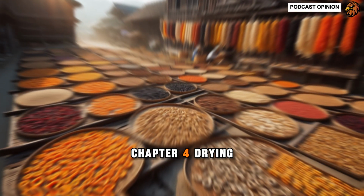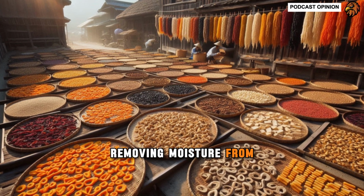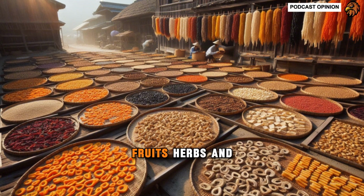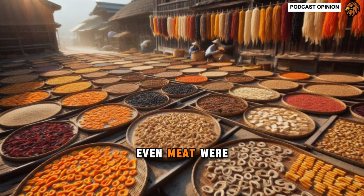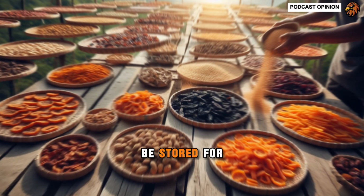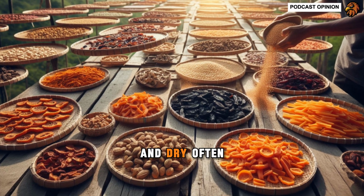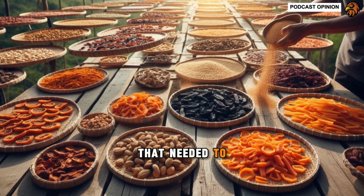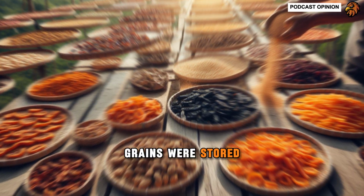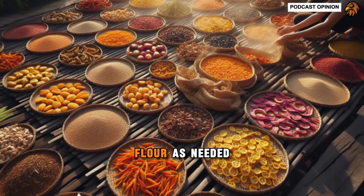Chapter 4: Drying and Dehydration. Without refrigeration, removing moisture from food was one of the most effective ways to prevent spoilage. Fruits, herbs, and even meat were sun-dried or air-dried, ensuring they could be stored for extended periods. Bread, too, was baked hard and dry, often turning into rations that needed to be softened with soups and broths before consumption. Grains were stored in granaries protected from rodents and moisture, and ground into flour as needed.